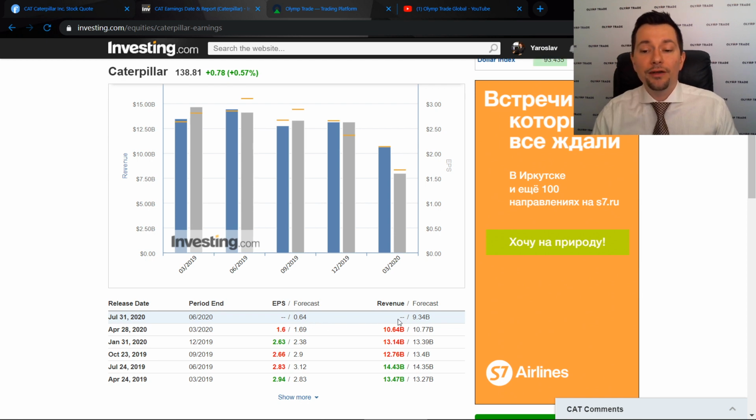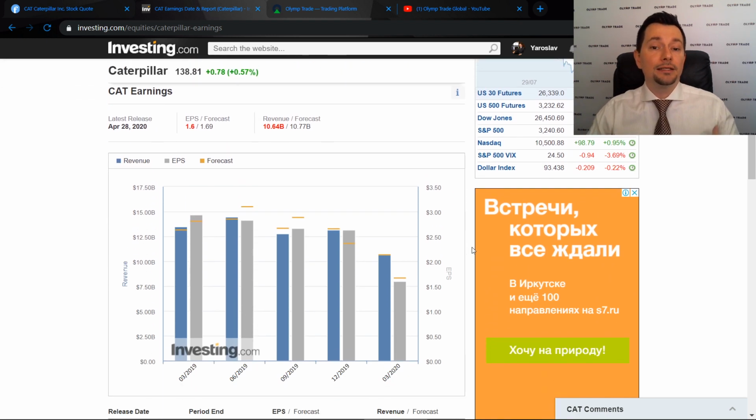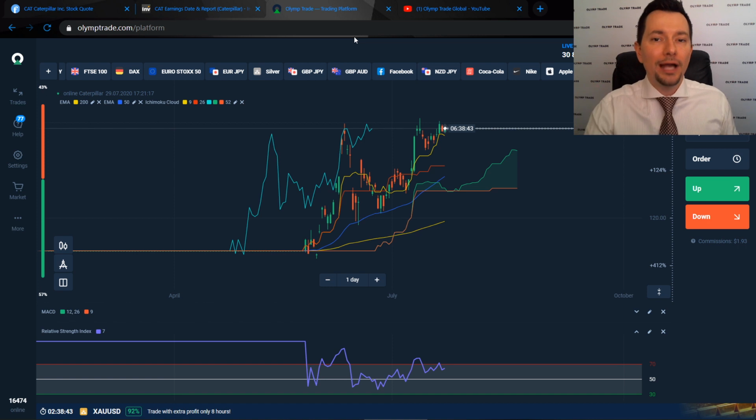And the revenue fall, you guys can see, has been quite stable. So again, what we expect in the short term from the earnings is a little bit of pessimism. Despite the technicals looking very good, this is where we layer technical analysis with fundamental analysis. When we do have that breakout, what are we going to expect? We're going to have to expect a false breakout.